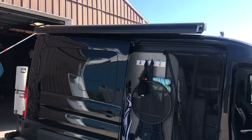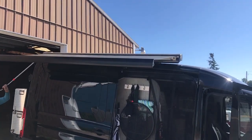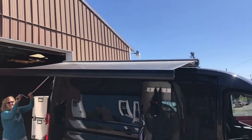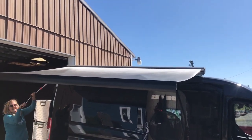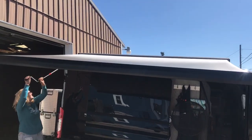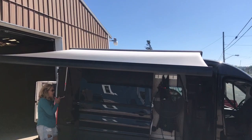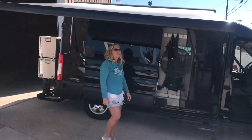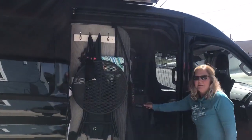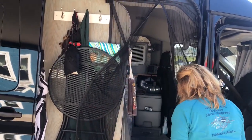Here's the awning as it's going out. What's nice about the Ford Transit is you don't put any holes in the roof when those are installed. The factory already has the holes in there for you to install the awning, so it's kind of nice. If you did want to take that awning out, if you didn't like it, you take it out and put the plugs back in the holes, and you're all set. As you can see, it's a self-closing screen.